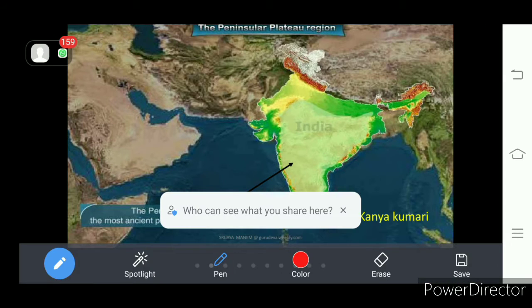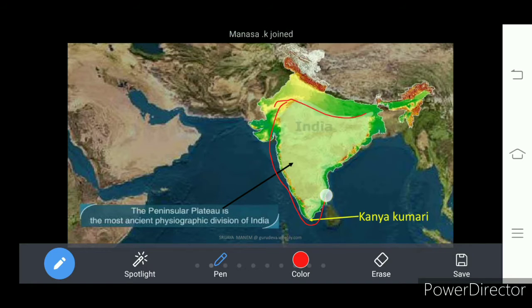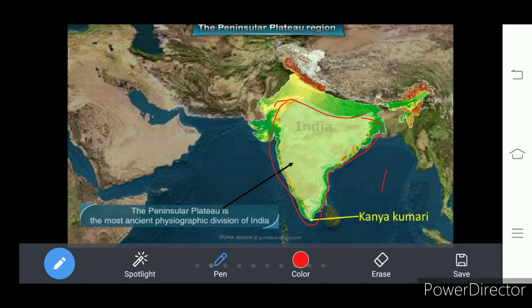Let me show you where the Peninsular Plateau is. Look at that, I am drawing. This red line that I am drawing is showing the Peninsular Plateau. And this is surrounded on three sides with water. What is there here? Water. Bay of Bengal, Arabian Sea, and Indian Ocean. On three sides, it is surrounded with water, so it is called a peninsula. What is that? Peninsula.